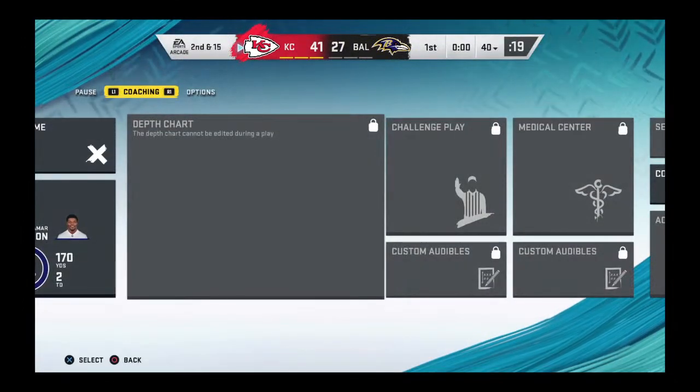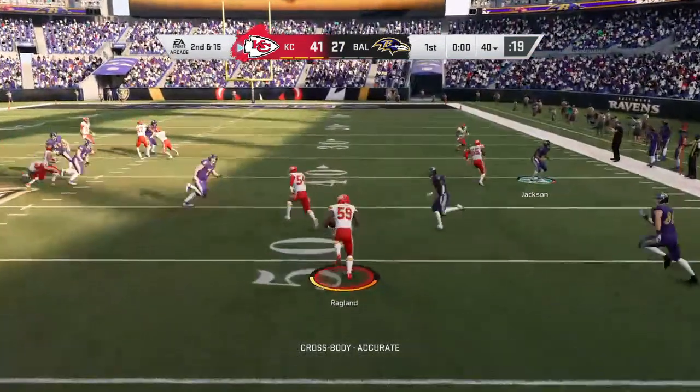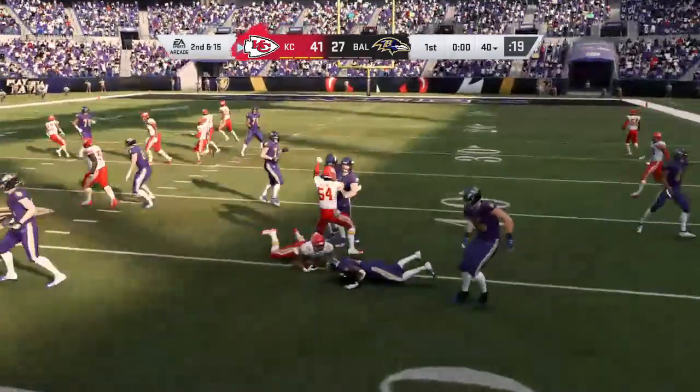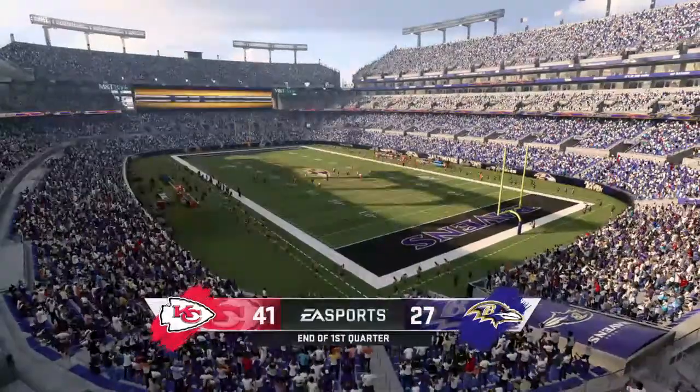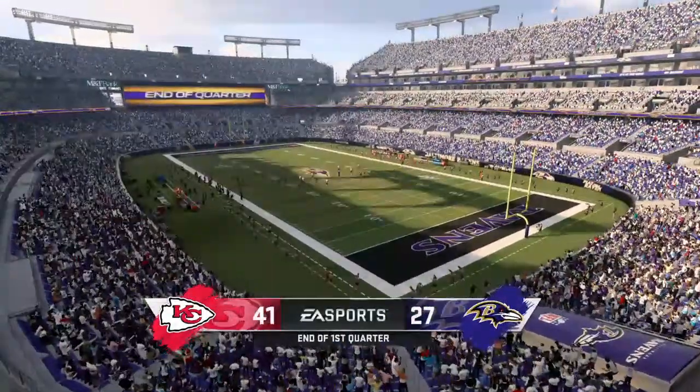Throw across his body, and it's intercepted. Picked off by Reggie Ragland, and the return across midfield and to the 46-yard line. An entertaining start to this one.